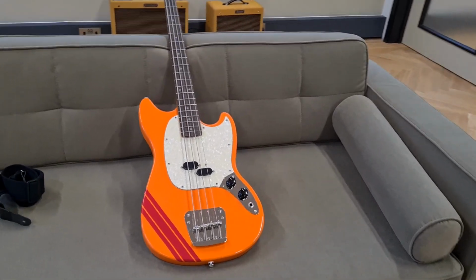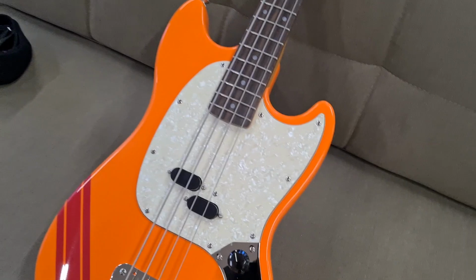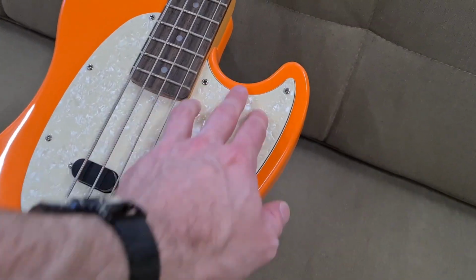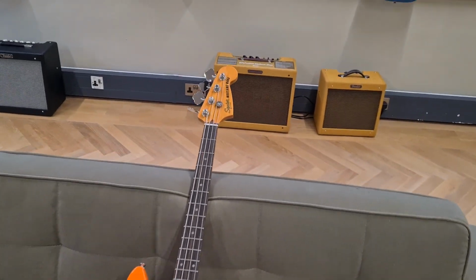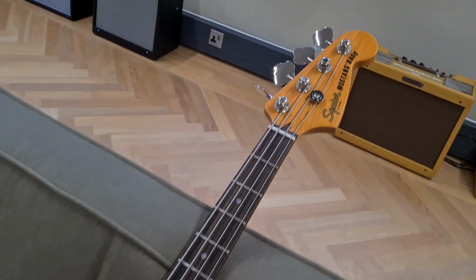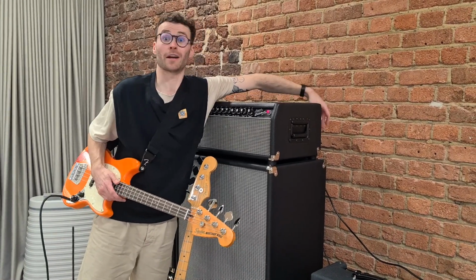When this was initially released, I didn't love it, but over time I've really grown to love it. And in person, this looks insane. This is a really nice parchment-y off-white as well. So really, really cool. Of course, we're going to plug in and play it. I hear you saying, stop showing it to us, we know what it looks like. Yeah, let's take a listen. I can't find the switch. There we go.